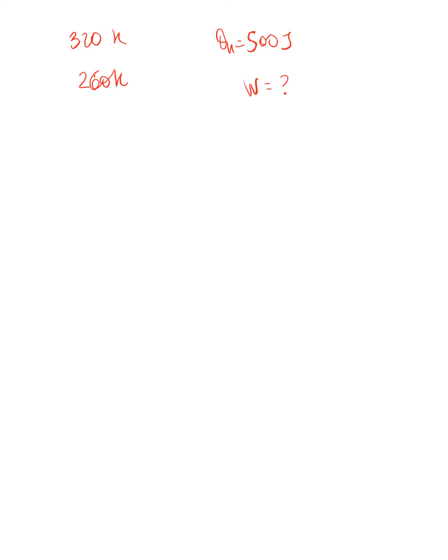So let me first compute the efficiency. Since this is a Carnot engine, I know that the efficiency is 1 minus 260 over 320. And I also know that efficiency is work divided by the heat that I use. And so if the heat is 500 joules, then from here I can find my work. And this work is 500 times 1 minus 260 over 320. So I'm not going to compute this number, but this number is obviously less than 500. And exactly what fraction of 500 I use for work will depend on this efficiency.